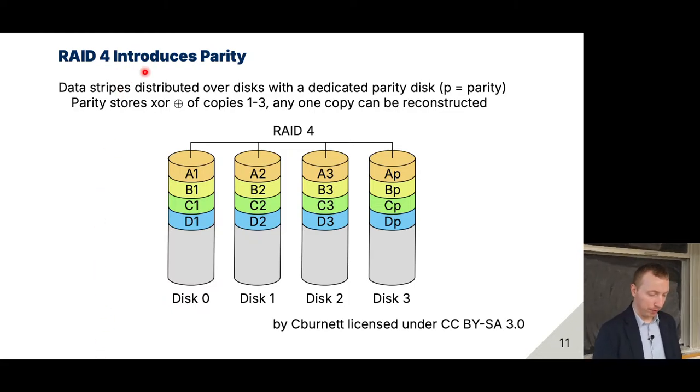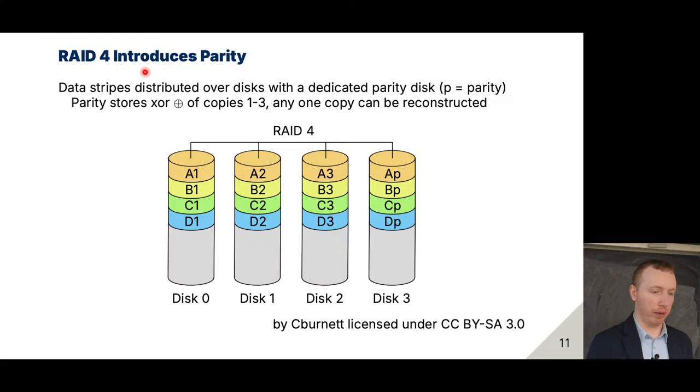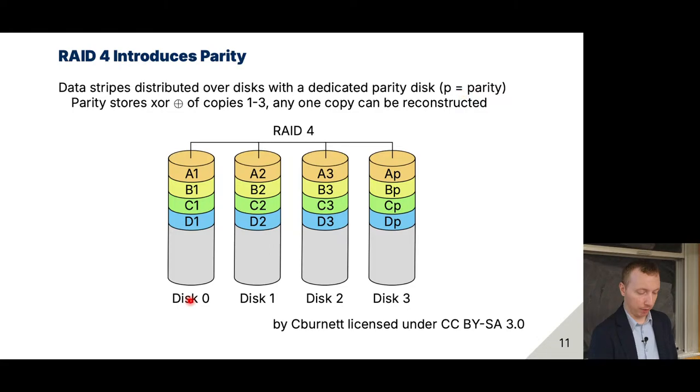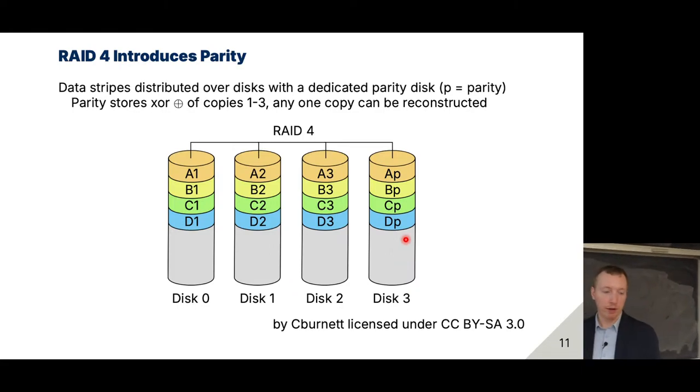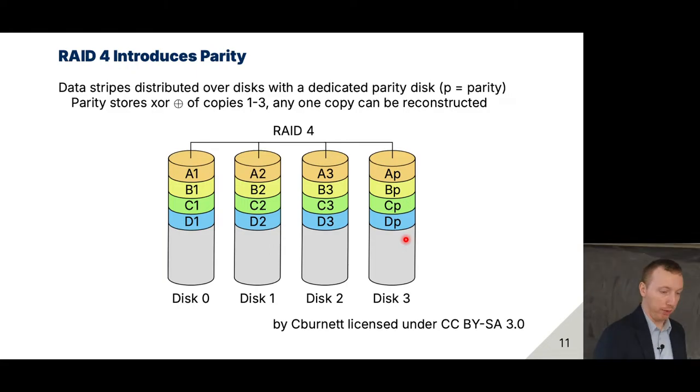So, it introduces something called parity, and parity is just some amount of information that we can use to reconstruct some lost information. So data stripes, it's the same idea as RAID 0, where we just stripe our data, so we divide it into little blocks and distribute. But now we have a dedicated parity disk. So if we have 4 disks, in this case, we stripe our data across 3 of them, and then we use one disk, the last disk here, with parity information so that if any one of the disk drives fails, we can use the information on disk 3 to reconstruct the data that was lost.